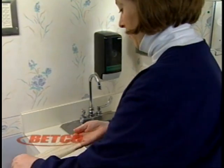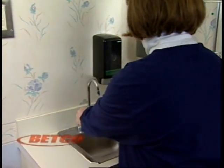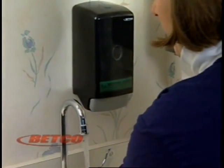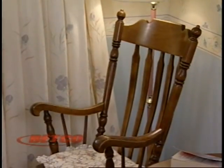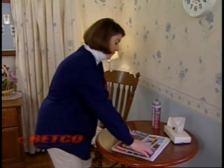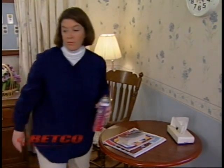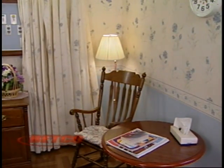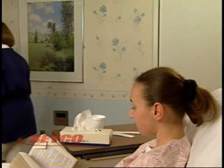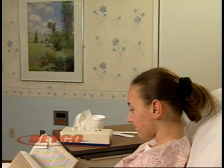Properly remove your gloves. Wash your hands thoroughly using plenty of soap, such as BETCO's Winning Hands Premium Antibacterial Soap. Before leaving the room, make a final inspection to be sure that furniture and patient belongings are in their original location. Also check to be sure that you did not leave any spray bottles, bags, or equipment. Let the patient, family, or visitors know that you're finished and thank them. Remind them that the floor will be slippery until it's completely dry and ask them to be cautious.